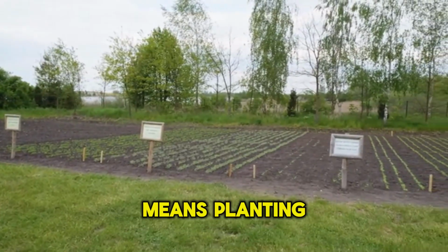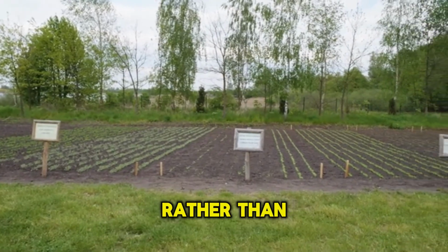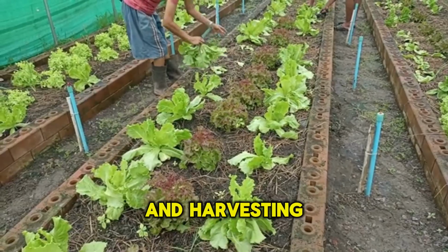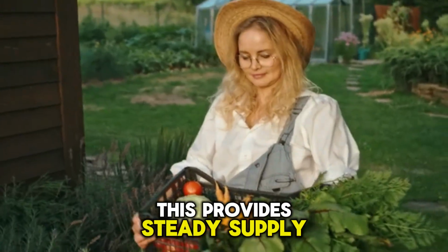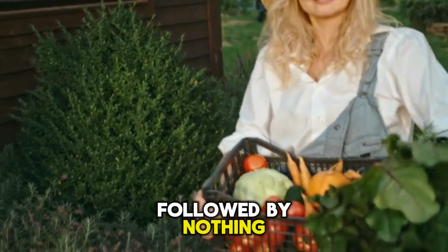Succession planting means planting the same crop at intervals to ensure continuous harvest rather than a single glut. Instead of planting all your lettuce at once and harvesting it all within 2 weeks, you plant a small amount every 2 weeks throughout the season. This provides steady supply for the kitchen rather than overwhelming abundance followed by nothing.